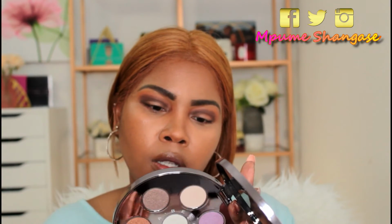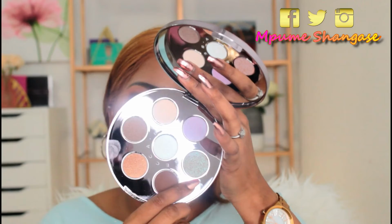Now I did say that I do want to do a halo eye, so I'm going to be going into this Spirit Quartz color. And I'm just going to place that right there in the middle. I think I did say I want to keep it neutral, but I just feel that this look just needs a little bit more oomph.